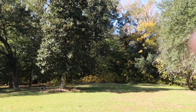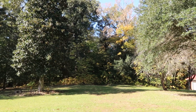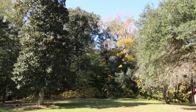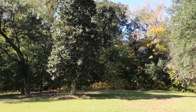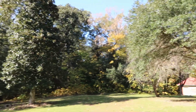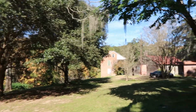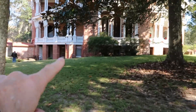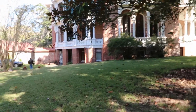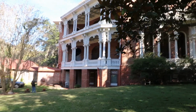And look, there's some fall colors over there, and some moss up in the trees, so you can tell you're still in the south. And that's a magnolia tree right there. There's some different little support buildings and stuff like that. And we'll come around the side here. You can see that's the basement level, or the first floor, depending on how you look at it. I'll see what they call it when I go inside.